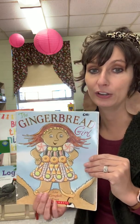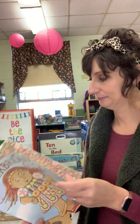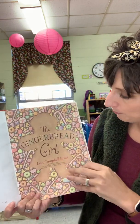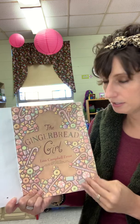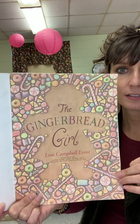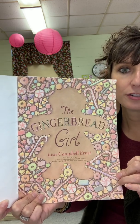The Gingerbread Girl. The Gingerbread Girl by Lisa Campbell Ernst. It's a neat title page.